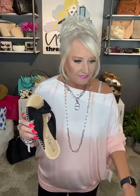I'm wearing the large, Stephanie. Sorry, I should have said that. I am wearing the large in this, and it definitely will fit XL and 1X.